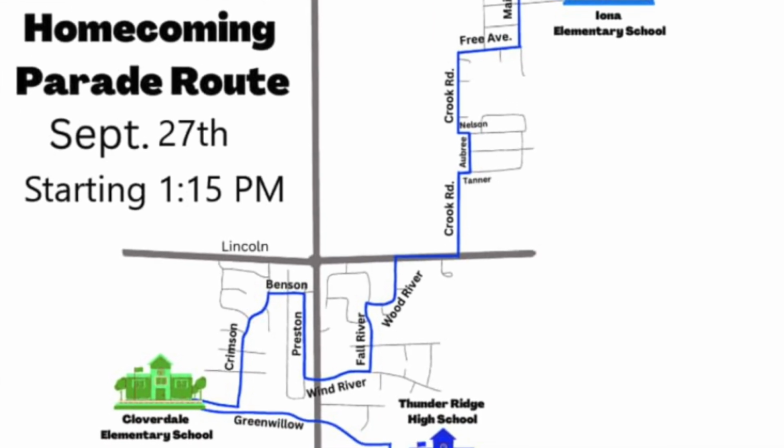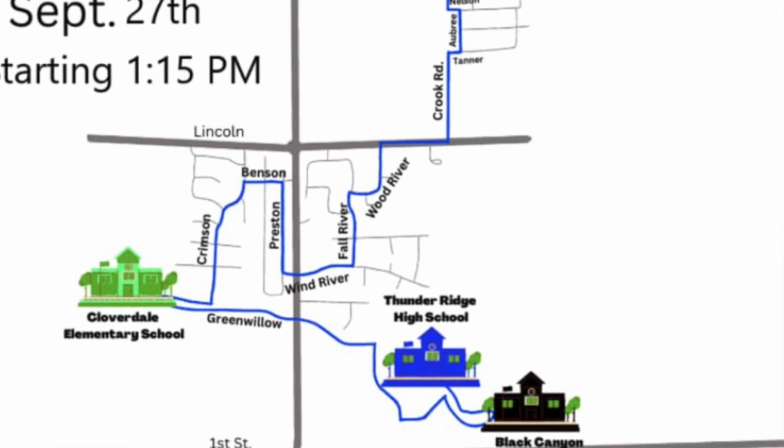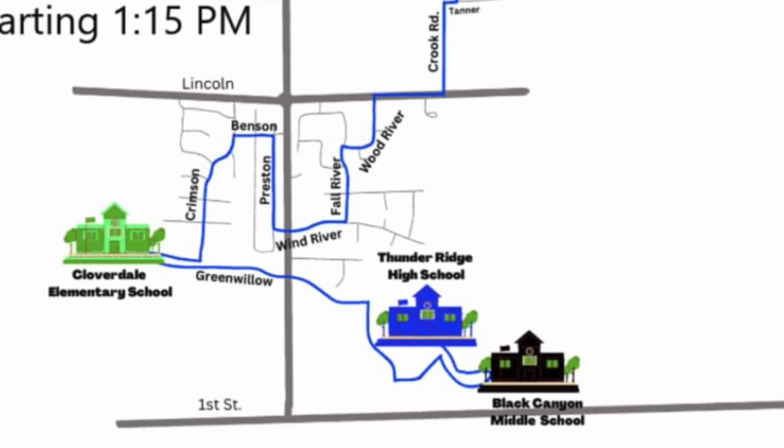Thunder Ridge High School is gearing up for an exciting homecoming parade on Friday. The parade will showcase school spirit, featuring Thunder Ridge students, athletes, and staff as they make their way through several D93 neighborhoods. All right, get the pen and paper out. We're going to give you the route. The students will gather at 12:30 to 1:15 at Iona. And then they'll get the floats and decorate the vehicles. At 1:15, the procession will officially depart and travel along the following route.